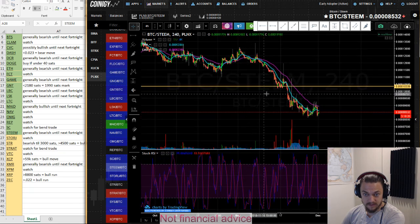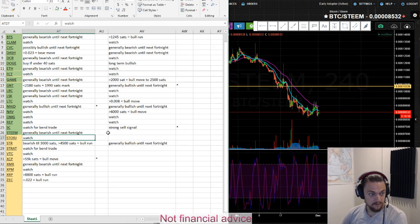Sharp drop off in steam, much like other ones. Put a watch signal on that. Move on to storage.